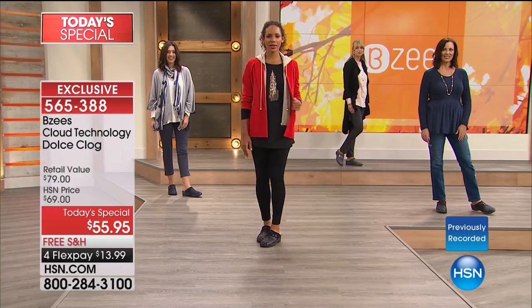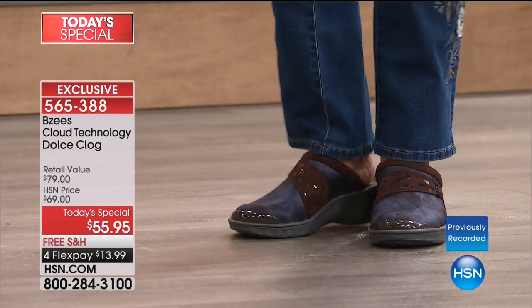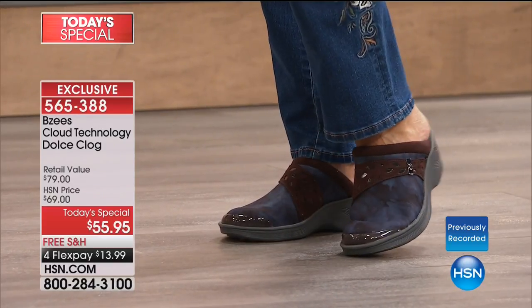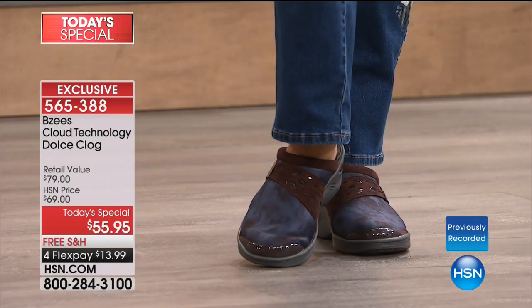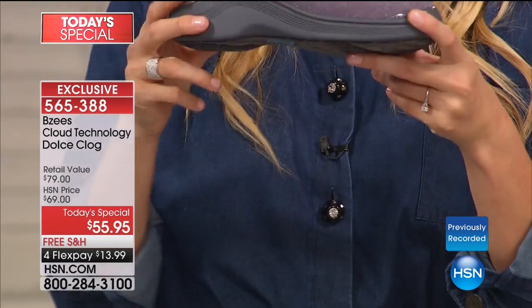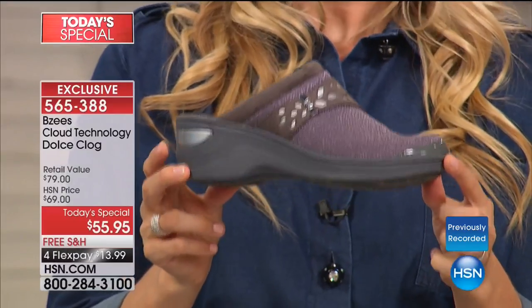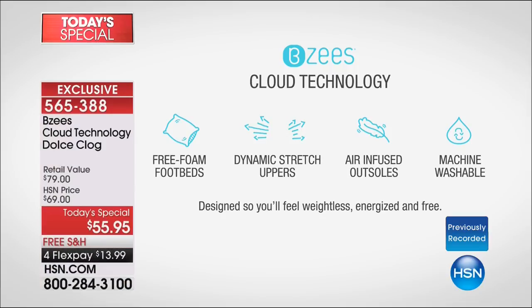If you're on your feet all day, you do a lot of standing, you do a lot of walking, you really need a lightweight shoe that your feet can just feel rested in and can kind of relax in, not where you're lugging some really heavy shoe. That's not Bzees. Bzees is made with our cloud technology. The whole idea starts with being a lightweight shoe. It's our air-infused outsoles. It's our free foam footbeds where your foot has a unique custom footbed that it's resting into. Its stability, its durability, its firmness all the way through.